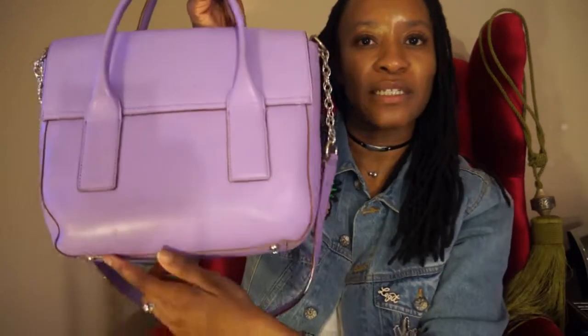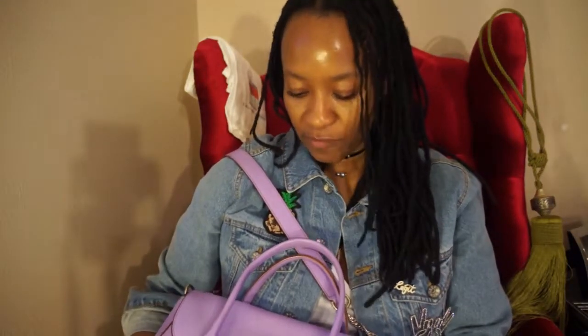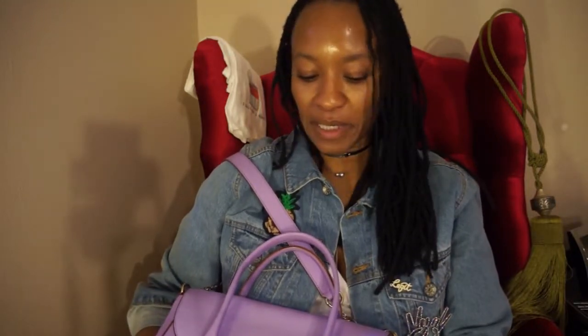Sometimes I even put my planner in here. It's very simple in the back. You can see it's taken a lot of abuse, and it has metal feet on the bottom, and it has this really nice strap that sits comfortably on the shoulder. You can't wear it crossbody, but that doesn't matter to me with this bag. It's just really comfortable. Looking at it from this angle, I can see some scratches, but it's because this thing has been well loved.